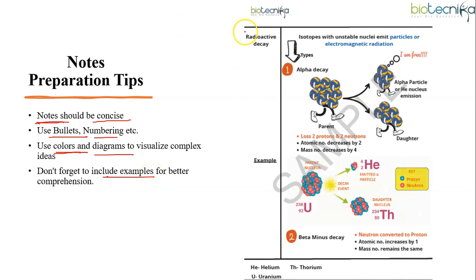For example, if you are studying radioactive decay, this is a note from our concept notes of Biotechnica. Here you can see, let's say you are studying alpha decay. The important points I have highlighted in red, like alpha decay involves loss of 2 protons and 2 neutrons, and some more important points I have mentioned. And I have even mentioned the example so that you can relate how 2 protons and 2 neutrons are lost, how the atomic number decreases by 2 and the mass number decreases by 4.